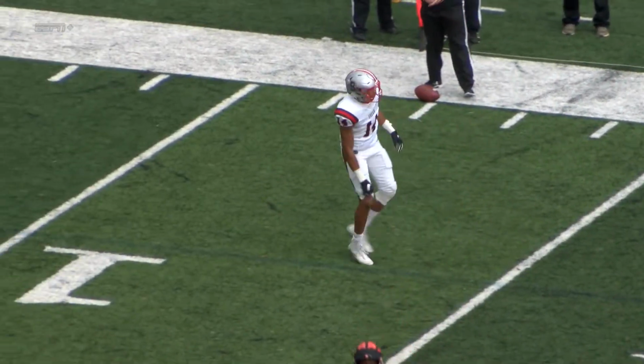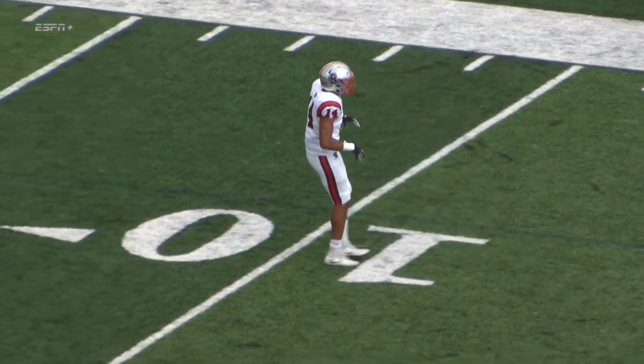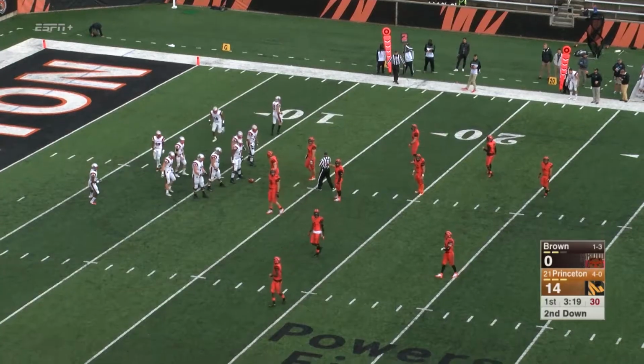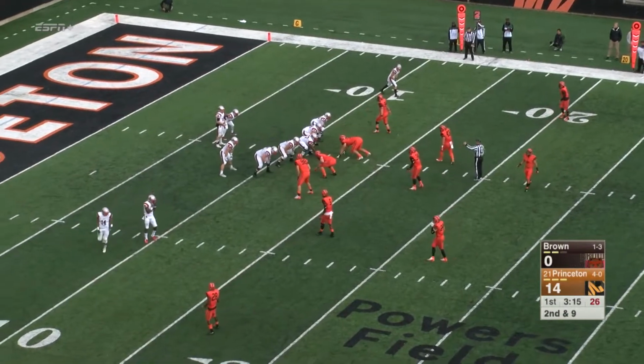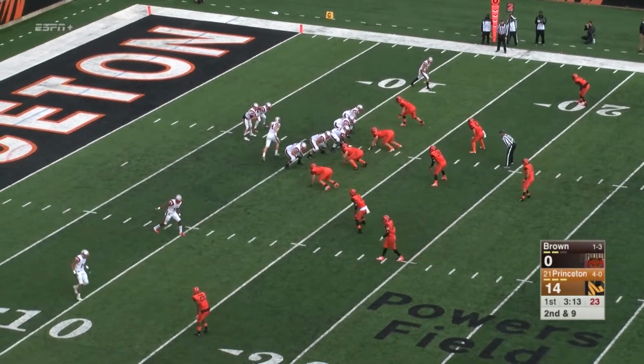Great closing speed by Ben Ellis coming up from his safety spot to bring down Blandberg. Looked like he was going to have some space out there, but a great angle by Ellis bringing him down for just a gain of one.